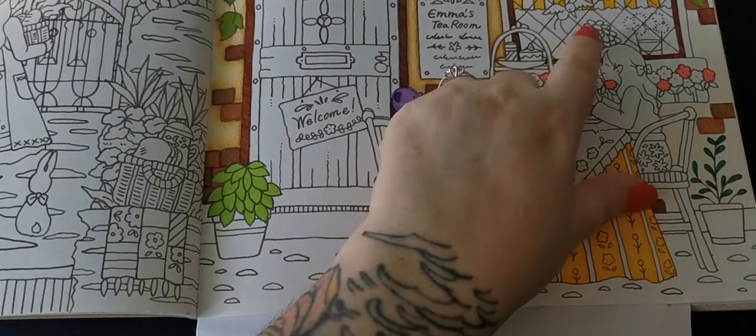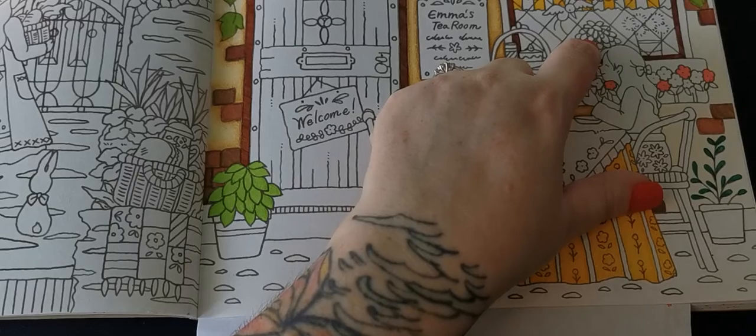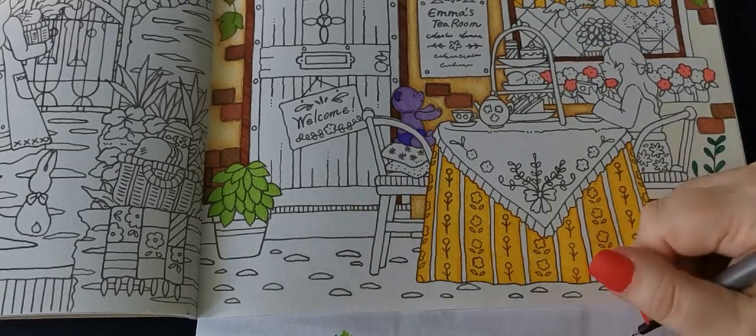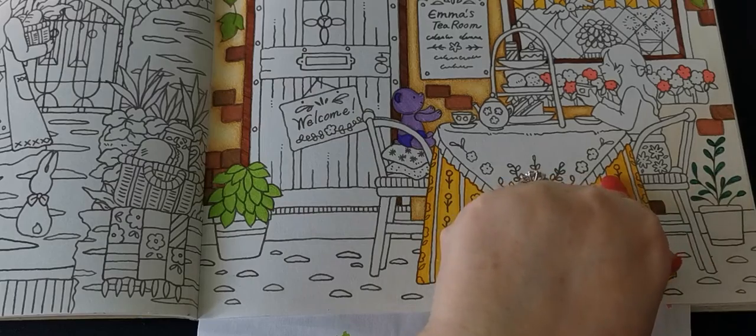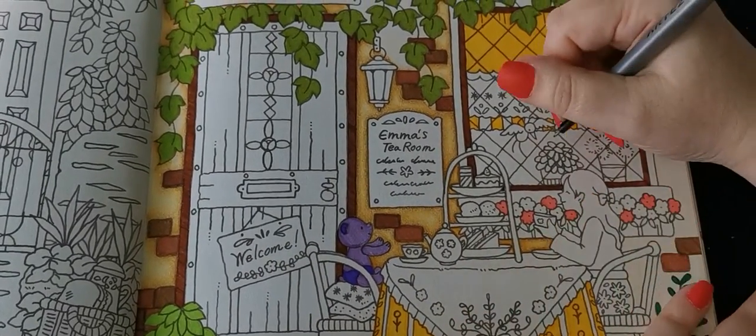Okay, so I think I want to go in with a dark green on those leaves here. So let's see, I think this is a really dark one. Oh, is that the one I used down here? May well be. That's okay.